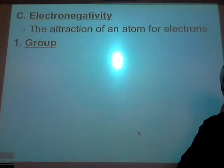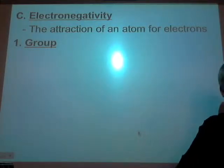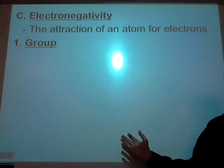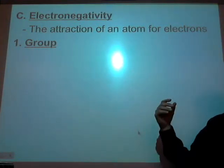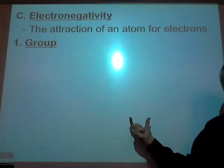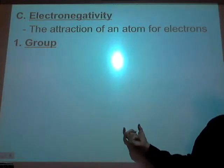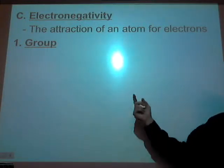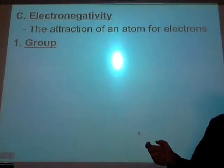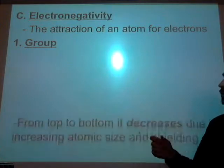From top to bottom, the electronegativity does what? Use the atomic size as a guide. As you go down, what happens to atomic size? It increases. So would you expect those electrons in the outer shells out there to be as strongly held? Is there going to be as strong an attraction for them? So from top to bottom, it does what? It decreases. You get less of an attraction. So that's the next thing that comes up.